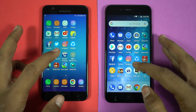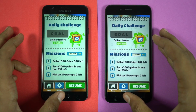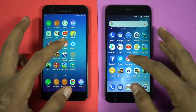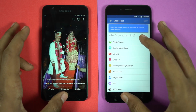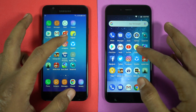In this memory management round, I'll open the same set of apps in the reverse order to see if they are still in memory. If they are in memory, they should open in less than a second at the same place where I left them earlier. By the way, I have the 3GB RAM variant of the Samsung On7 Prime and Mi A1 comes with 4GB of RAM. Yeah, it seems unfair, but even 3GB of RAM should be sufficient to keep all these apps in memory. Now let's see how they perform.